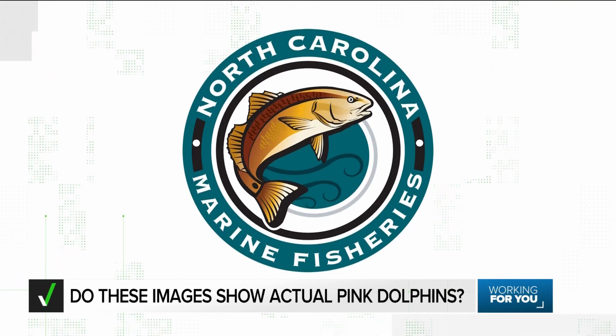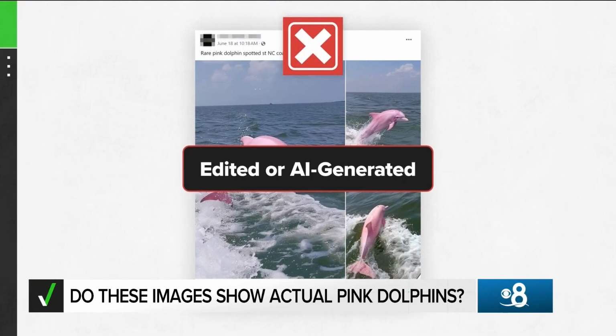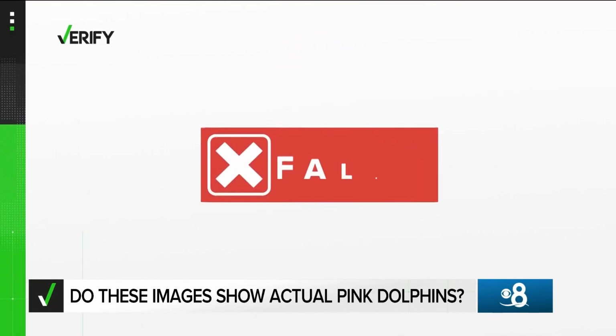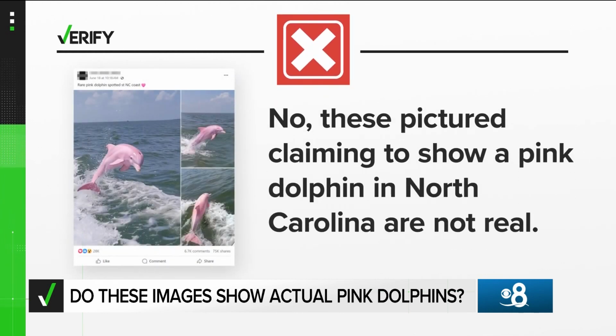The North Carolina Department of Marine Fisheries says it is unaware of any pink dolphins in the area. And NOAA tells our Verify team the viral images are fake. They say the images were likely edited or AI generated. So we can confirm, no, these images do not show actual pink dolphins.